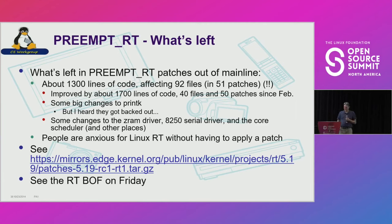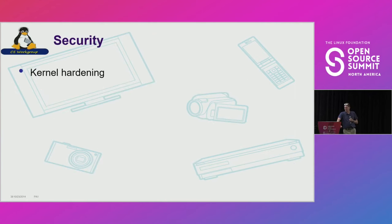But of course, there'll be details. Like the printk code they just got up apparently had to be taken back out because there were some bugs or something. So if you want to hear more about that, there is a Birds of a Feather session with Steve Rostedt on Friday. So make sure you go to that.